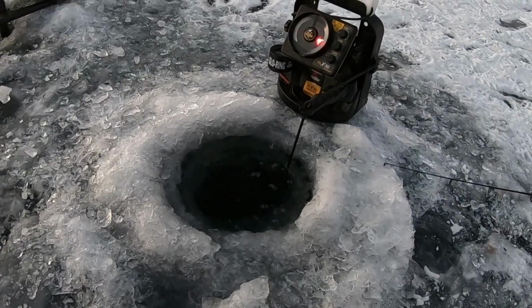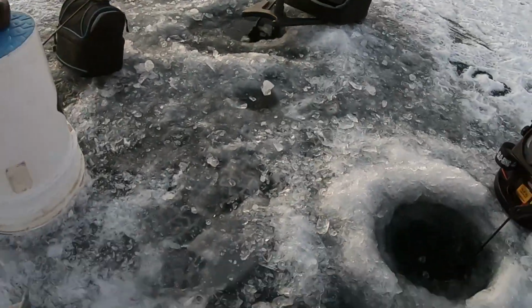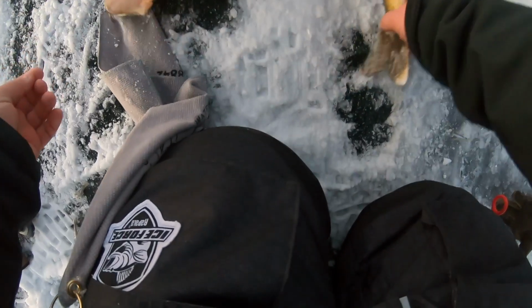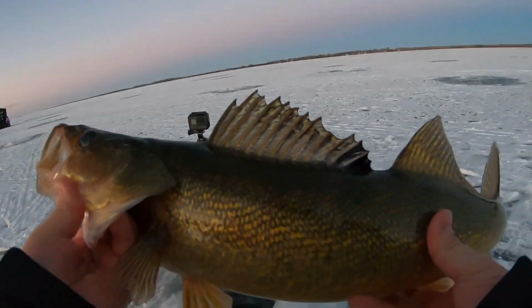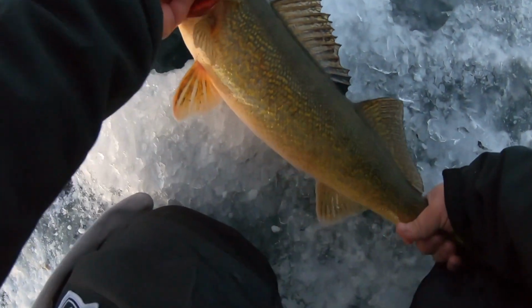Money. Clockwork, Tim, clockwork. Beauty. Boom. Just comes out just like that. Another big, beautiful Last Mountain Lake walleye on a jigging spoon from PK Lures. Oh, these things are just absolutely stunning.